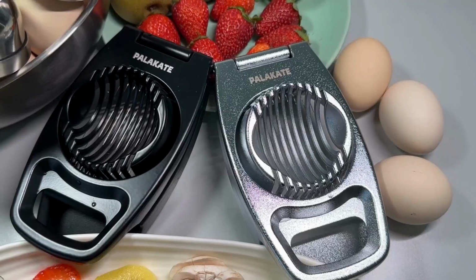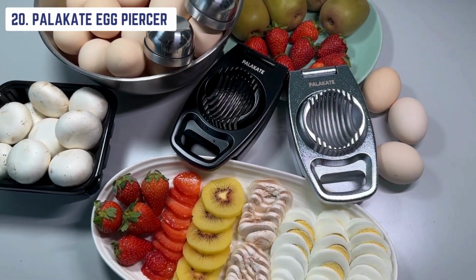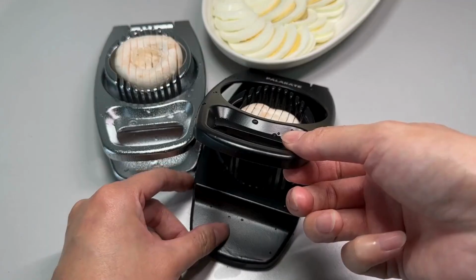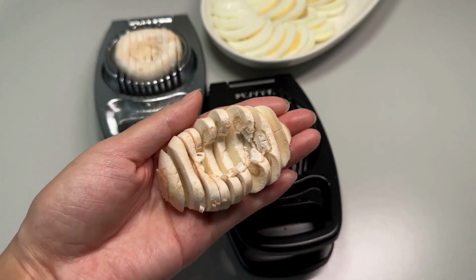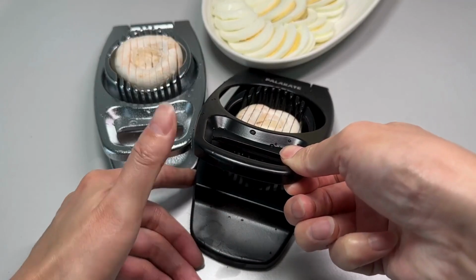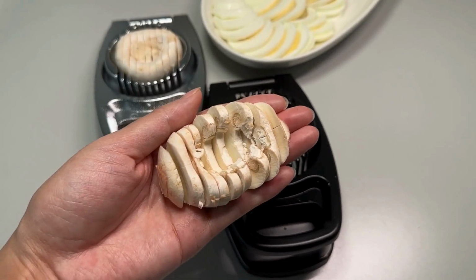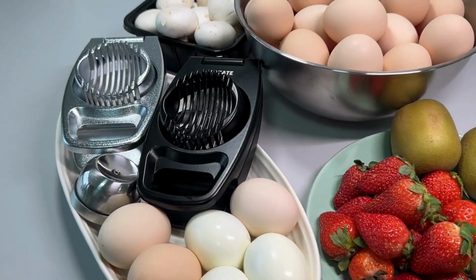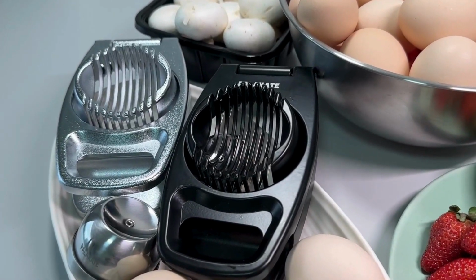The 20th gadget we have is the Palacate Egg Piercer. It works by piercing a small hole in the large end of the egg before boiling, which helps prevent the shell from cracking during cooking and makes peeling much easier afterwards. To use, simply press the large end of the egg onto the piercing needle, and a click sound will confirm a successful pierce. While the design is solid and the metal is powder-coated for both durability and visual appeal, there are no silicone feet to prevent the two halves from clanking together.